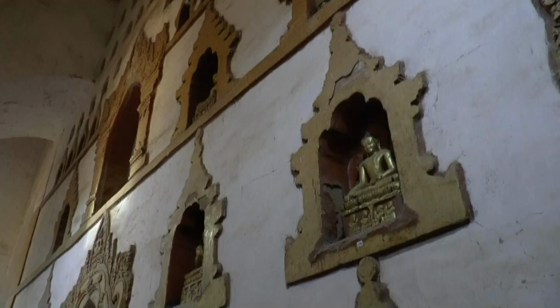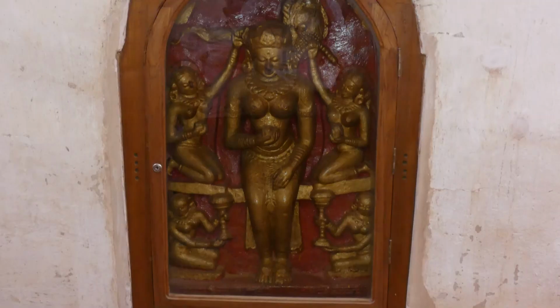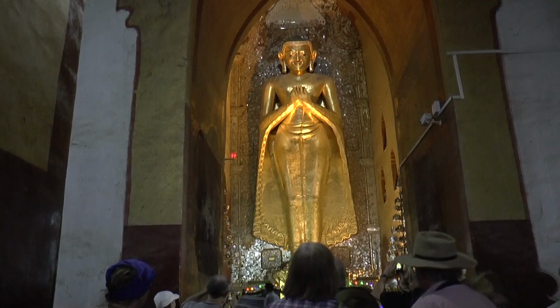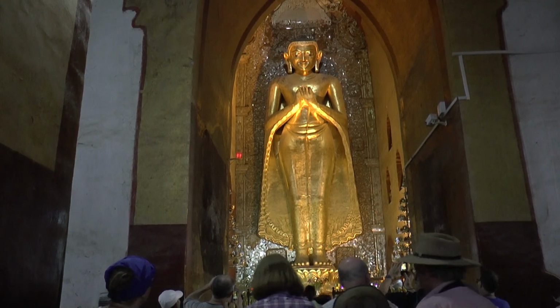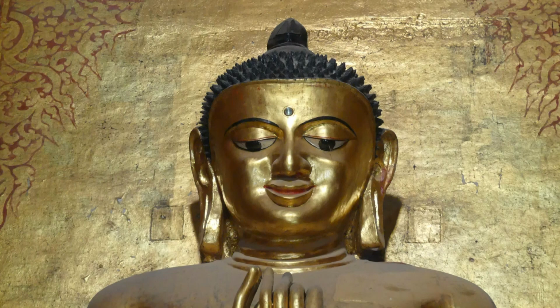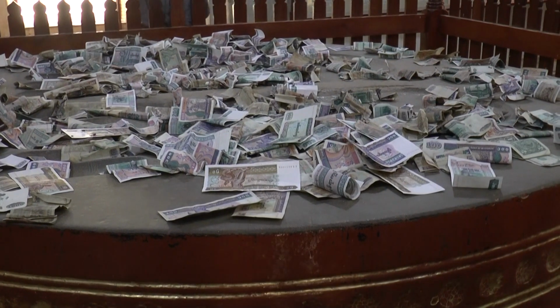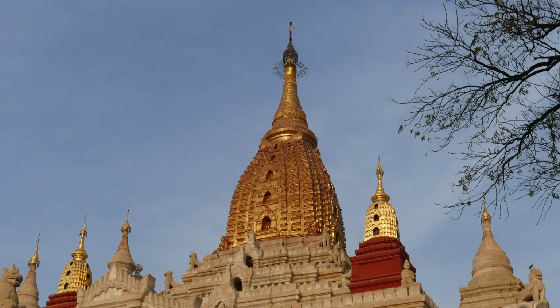In one of these niches is what is believed to be the only statue of Buddha's mother in Myanmar. This image looks to be smiling from a distance, but closer to looks more serious. The temple is maintained by donations from the faithful. The outside is just as beautiful as the inside.